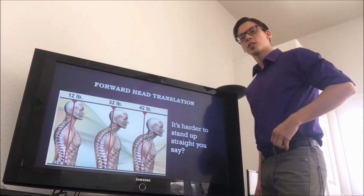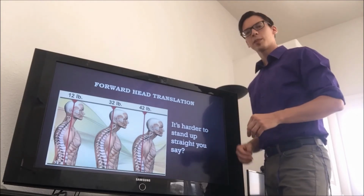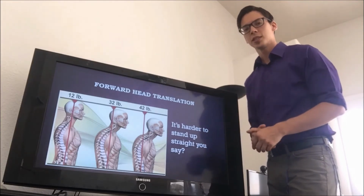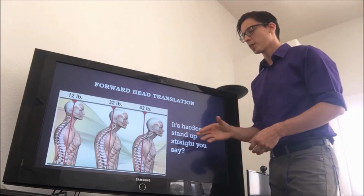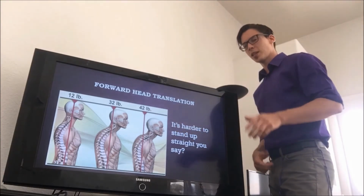So posture isn't necessarily harder to do, but it may feel that way at the time because we have to first fight against these tight muscles that are very restricted, and we have to use these weaker muscles. And that's where it becomes a little complicated, and it's a little tough at the start. But it's worth it in the end because you can be saving a ton of energy.